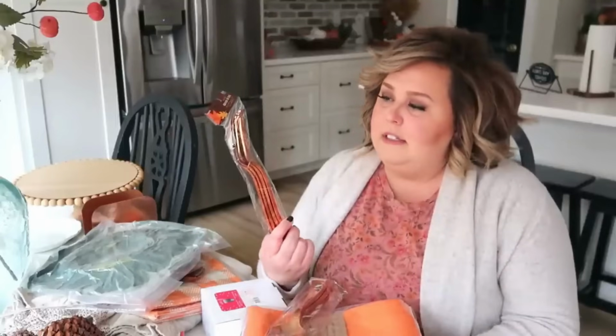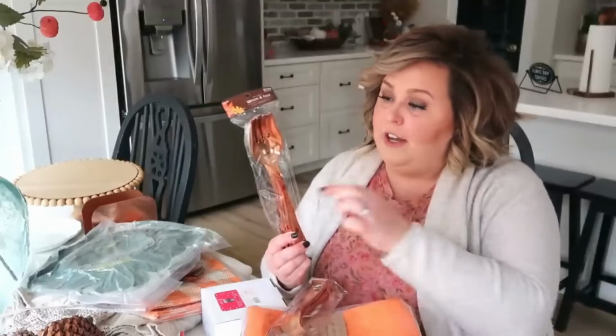Okay, another item I just scored at Hobby Lobby for Thanksgiving are these utensils. Now, I had picked up some of these a while back as well. I think I now have 5 packs of these. They're like a copper rose gold serving set. So you've got 2 large forks and 2 large spoons. They were $3.99, but again, 50% off. But these are gonna be great.